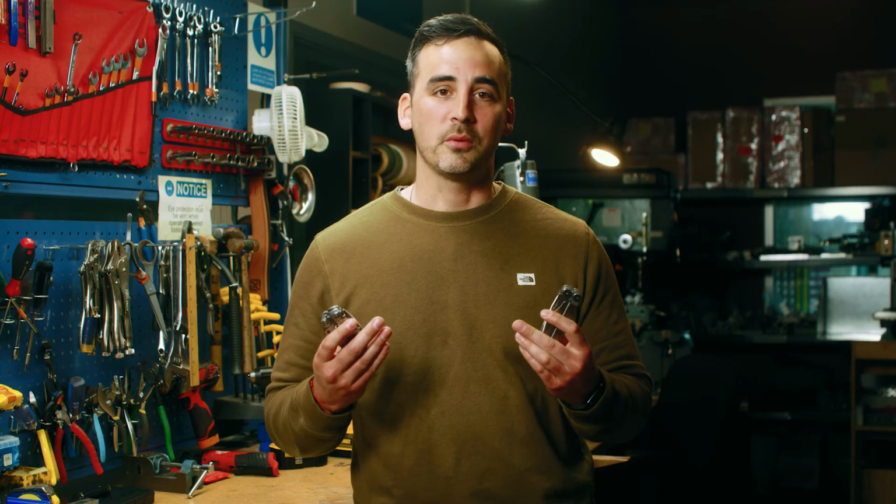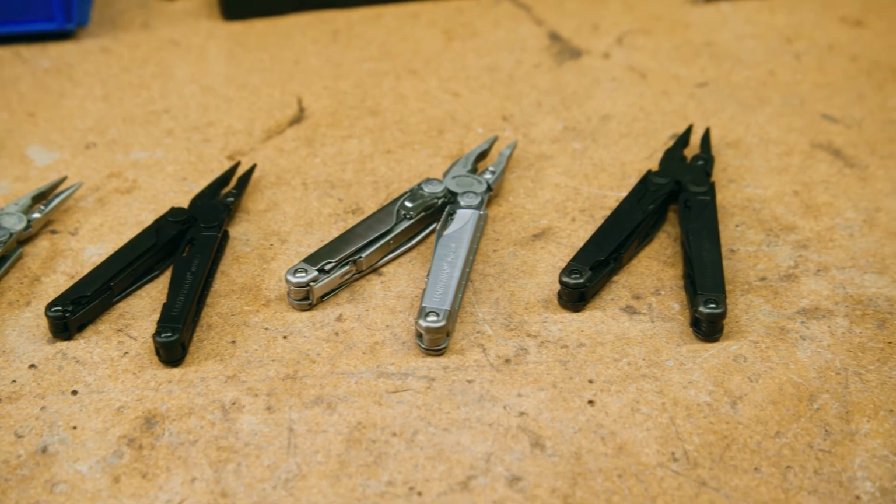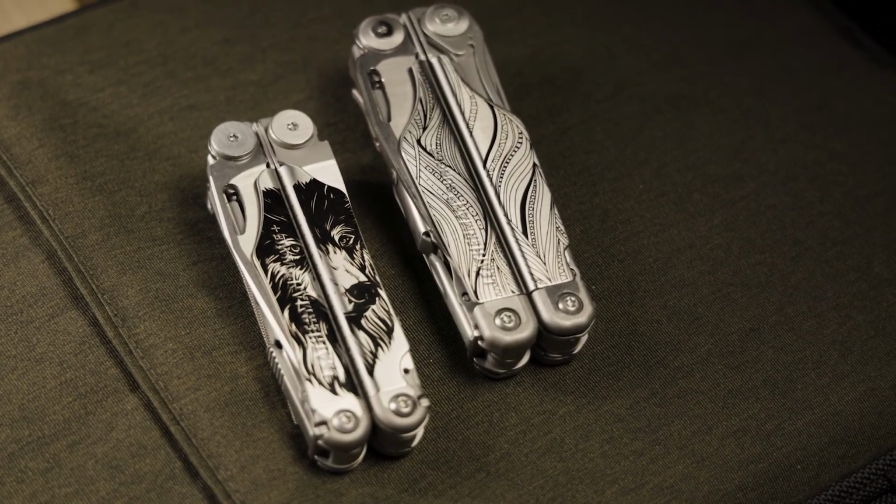Both tools come with Leatherman's 25-year warranty, so they're going to be around for a long time, as long as you need them. If you want to learn more, you can visit our website where you can buy and even customize a Wave or Surge of your own.